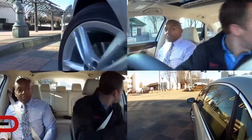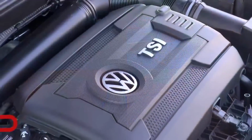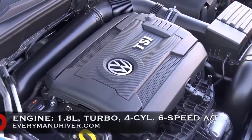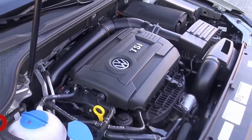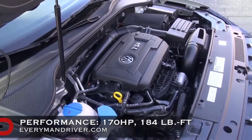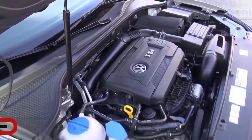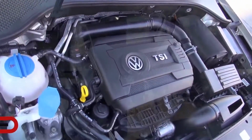The big change for 2014 for Passat is the new engine. We've replaced the 2.5 liter 5-cylinder motor with a more efficient, more powerful 1.8 liter turbo 4-cylinder. 180 horsepower, which is the same as the 2.5 liter it replaces, but we have an increase in torque up to about 184 pound-feet, which is about a 6 pound-feet improvement over the outgoing model.